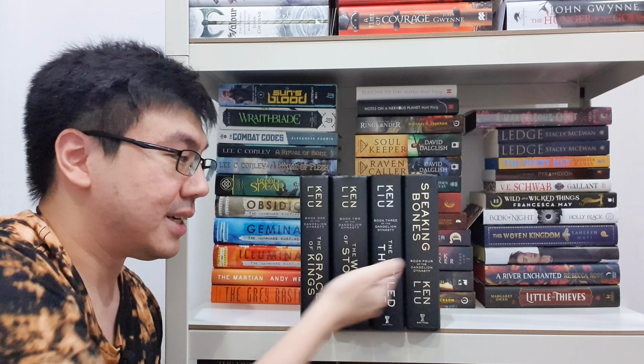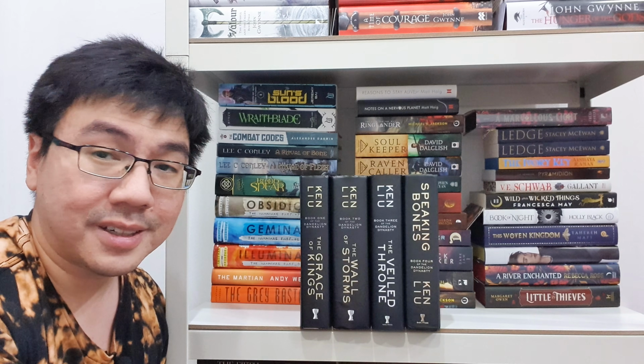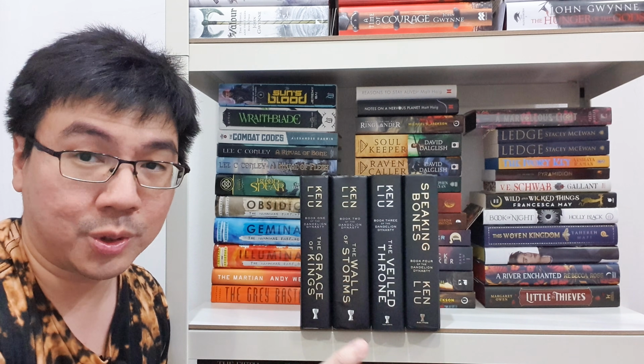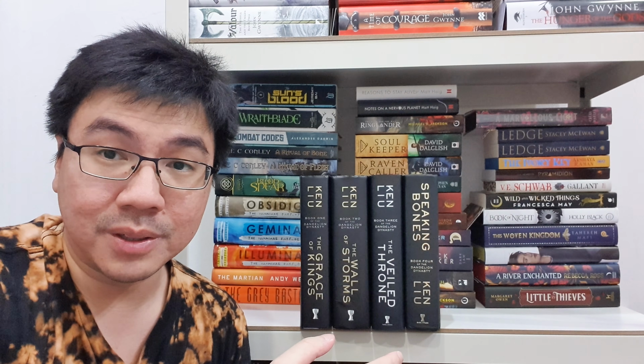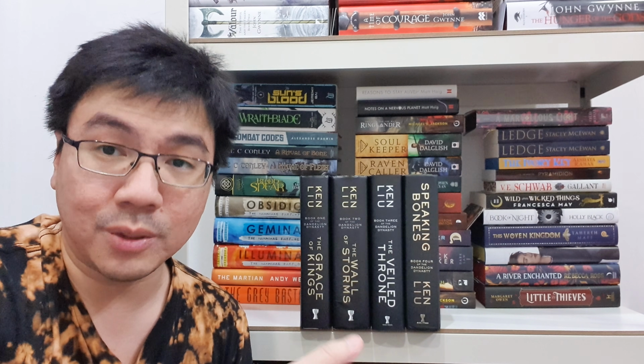It is the same design as the dust jacket for the first and the second book. So again, there's just no purpose whatsoever other than to actually troll readers. I hate when this happens, okay? I really hate it. And recently, this happened to Ted Williams.